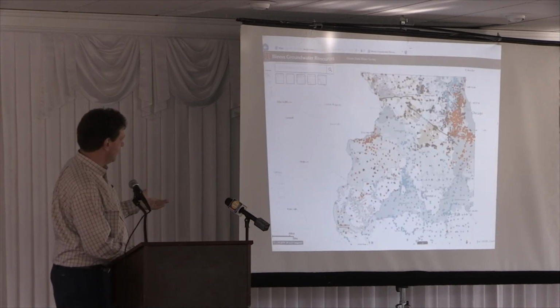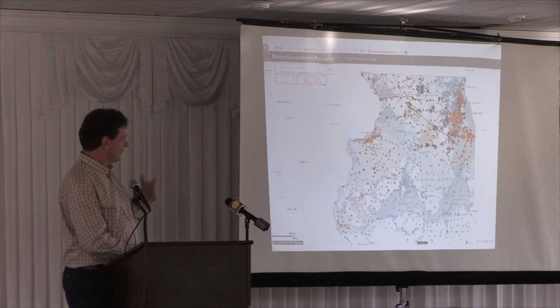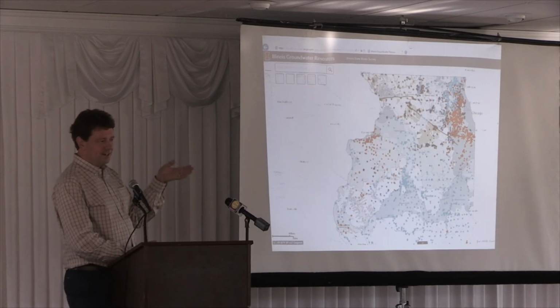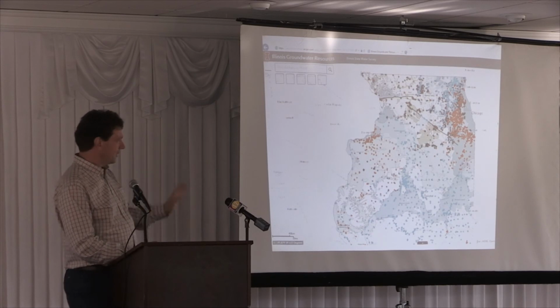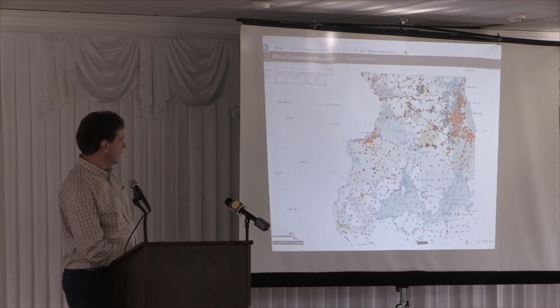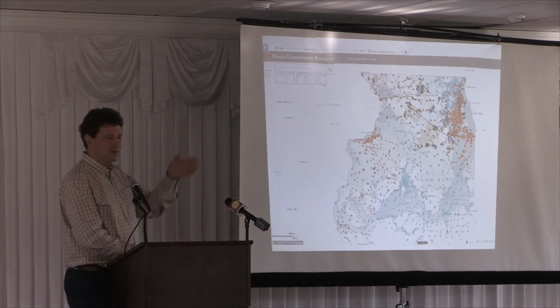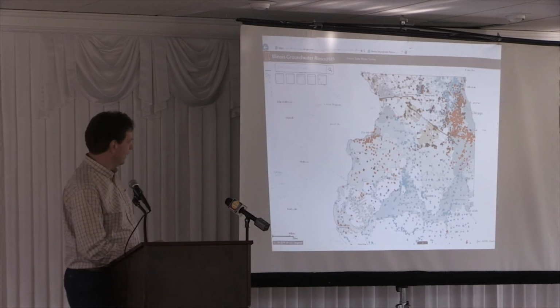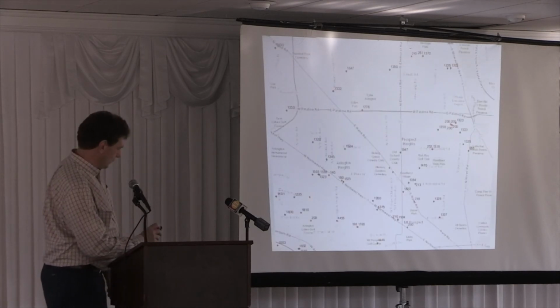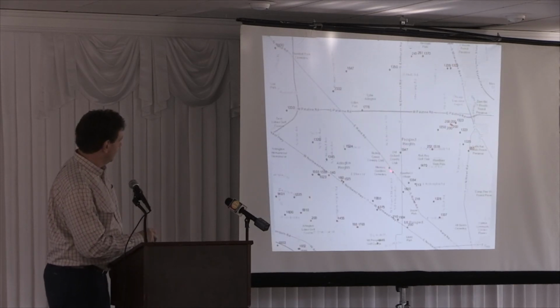On the groundwater side, we have information on all the wells in the state, and you can see there's a lot in this area. Now, not all of them are active. We're going to purge the inactive ones, but then there's a lot that are standby. So a lot of communities will switch to lake water, but they'll keep their wells as standby, such as Mount Prospect.